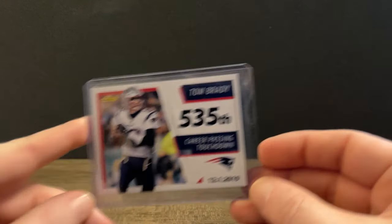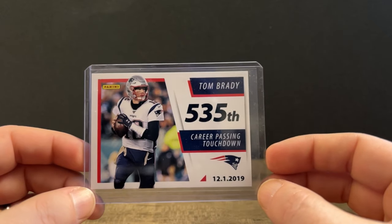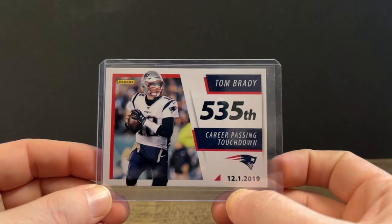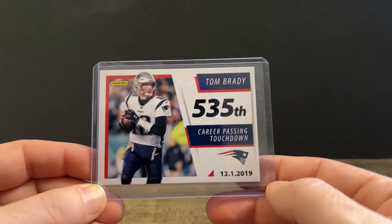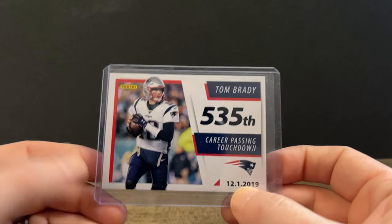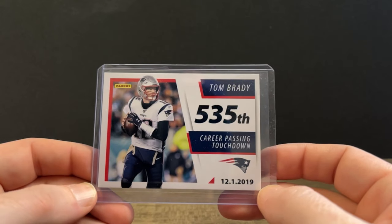Into the 20s now, and back to some football. Again, this is probably a $5 card, but this was Tom Brady's last season, and this is significant to me because the date on here was the date that my first child was born, or my wife went into labor. My daughter wasn't born until the following day.